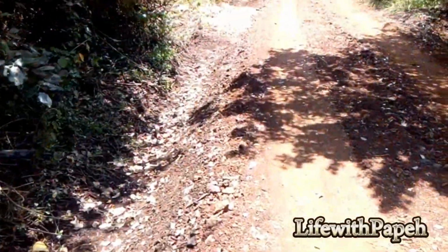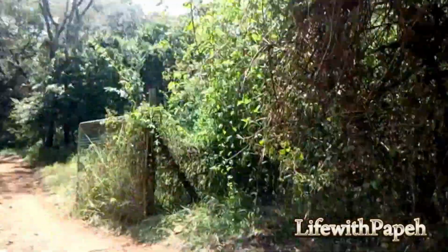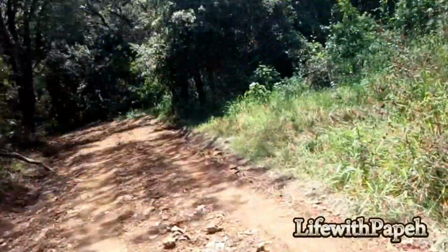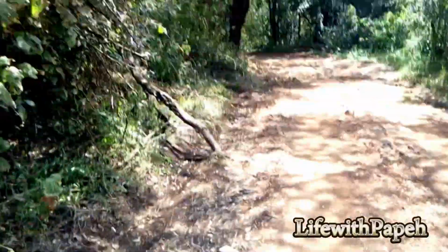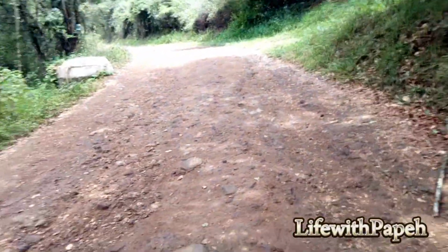So finally, we are at our destination. We are at OLOOLUA Forest. Yes, so that's our destination for today. Don't mind the footage, it's so shaky. It's because the terrain is so steep and I'm just trying to balance, not to fall, and making sure that I'm giving you the best videos.